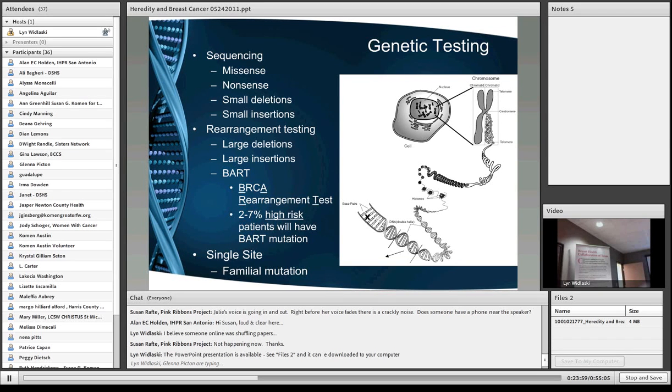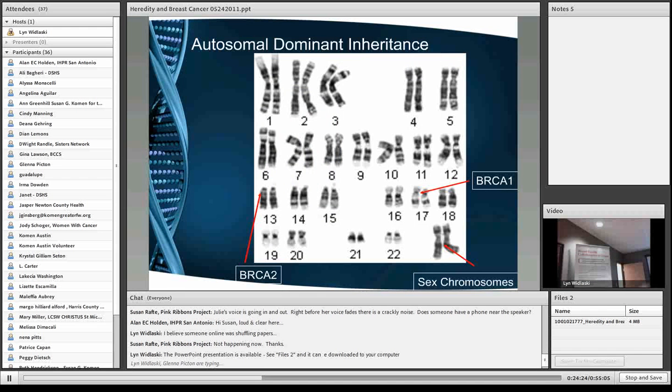If the familial mutation is known, then family members should have single site testing for that specific mutation. It's very important to know the specific familial mutation, because if it is a mutation only detected by BART and the sequencing test is ordered instead on those family members, it will result in false negative results, because that family's mutation is only picked up by the BART test.